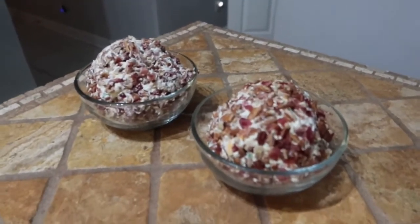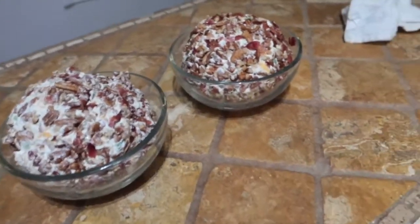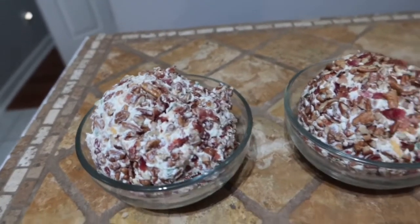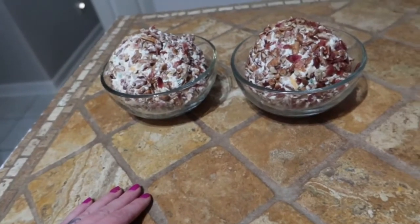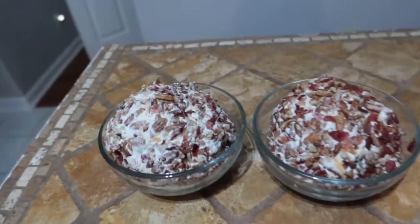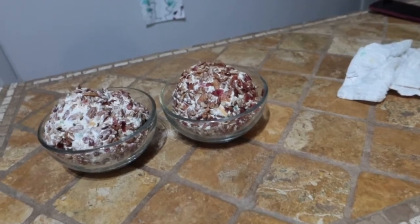Got my two bacon jalapeno cheese balls made. This one definitely turned out prettier than this one, but they still taste amazing. I'm using my little Dollar Tree clear glass bowls. I'm gonna put some saran wrap on top of it and stick them in the fridge, because one's for tomorrow and one's for Christmas Day.